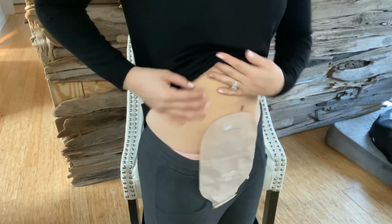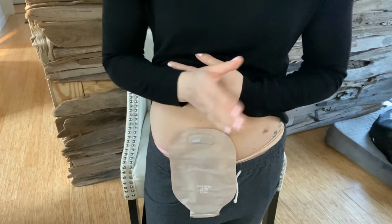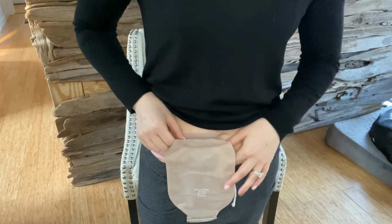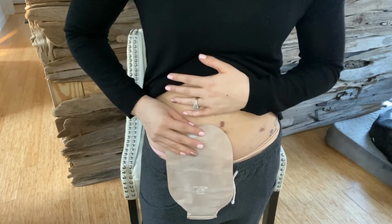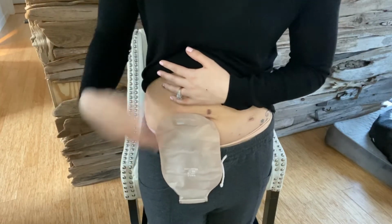But anyway, I take the entire thing off, and I use an adhesive remover. You kind of work it so that you can take it all off. I'll probably do another video in the future of how I do all of that. But basically you remove the whole thing and then you put a new one on.